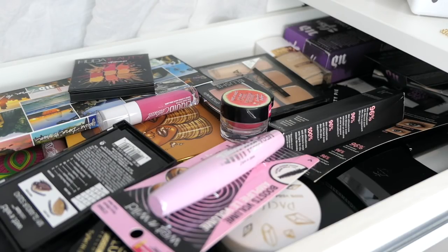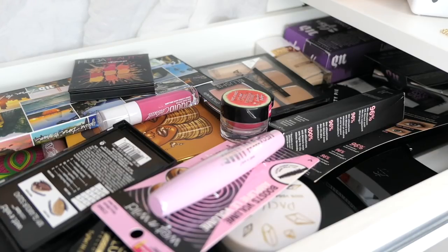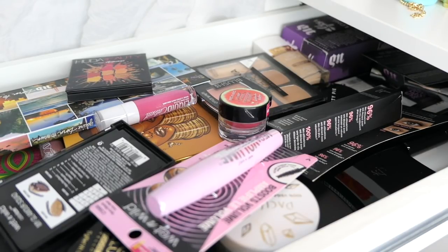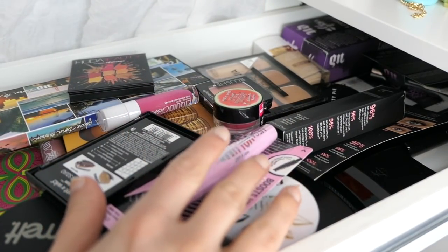But the Sephora stuff is not in here, but I did pick up some stuff from Wet n Wild from Walgreens because one of the packages was Wet n Wild. I still wanted to get some of those products, so I thought I'd pick them up in person. So we got a lot of new items in here.